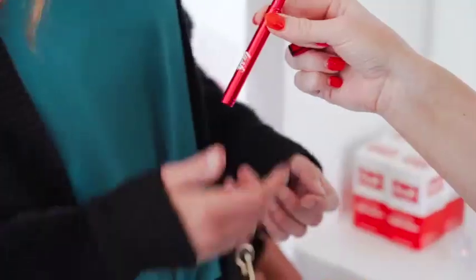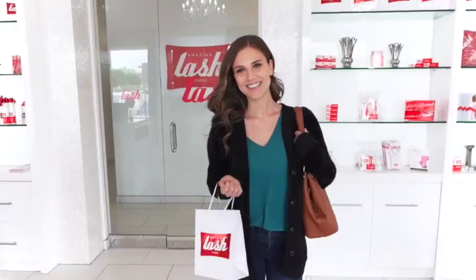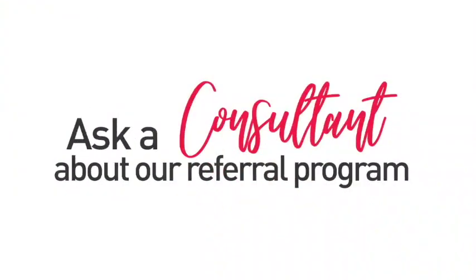When your service is complete, your lash stylist will walk you through aftercare instructions and show you what products are necessary to keep your lashes looking amazing. The very last thing we think you should expect is compliments. Your friends and family will notice your new look immediately. If you love it as much as our other guests do, you might want to spread the word. Ask a lash consultant about our Refer a Friend program.